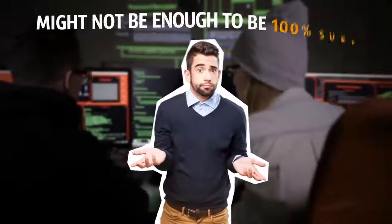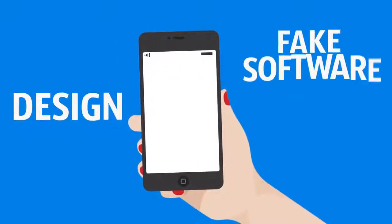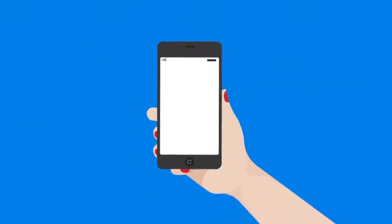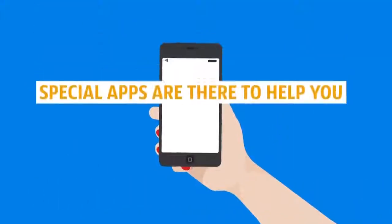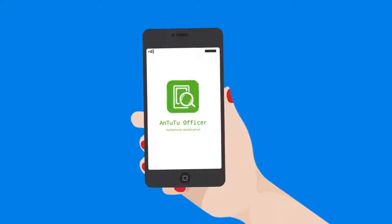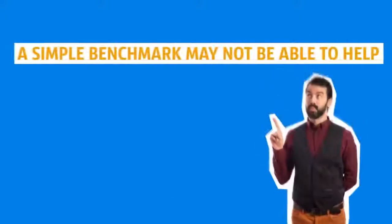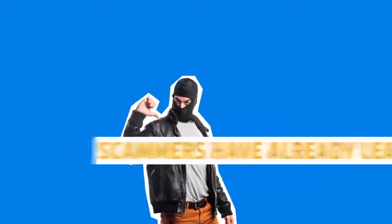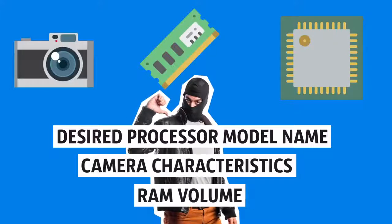Counterfeiters these days are extremely advanced, so all the methods we described might not be enough to be 100% sure. It might be really hard to notice the slightest differences in design or fake software unless you're the owner of the same original phone or you're obsessed with new models. If that's not the case, special apps are there to help you. Install the Smartphone Performance Checkup app and Antutu Officer. A simple benchmark may not be able to help you because scammers have already learned to add any desired processor model name, camera characteristics, RAM volume, and so on as standard identifiers.